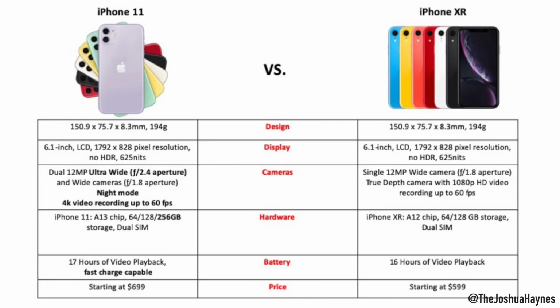The iPhone 11 and the iPhone XR are very similar in features and size as well as weight. When comparing the two together, the only thing that separates the iPhone 11 from the iPhone XR is the fact that it has a dual 12 megapixel ultra wide camera. It also has night mode that allows it to detect better resolutions for specific pictures in dark light settings, as well as shoots up to 60 frames per second with 4K video recording. The iPhone XR can only shoot up to 1080p in HD video recording up to 60 frames per second, and it doesn't have the night mode feature.